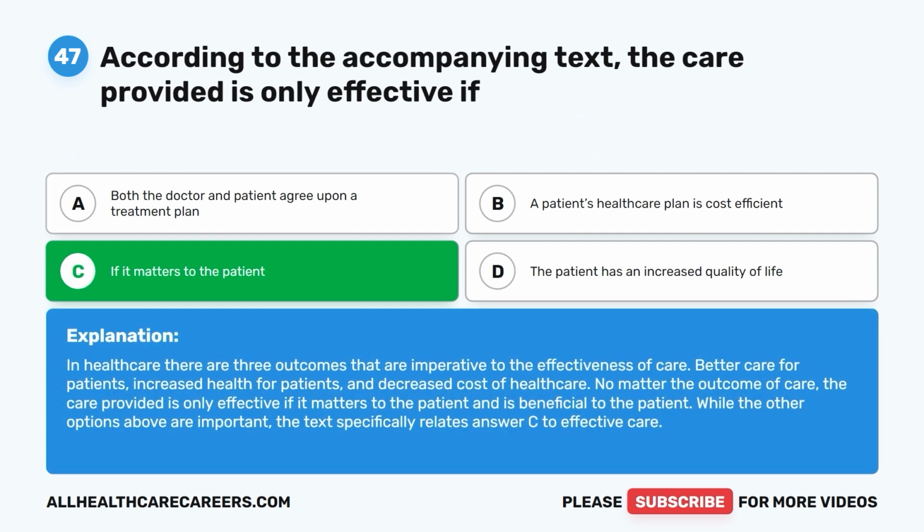In healthcare, there are 3 outcomes that are imperative to the effectiveness of care: better care for patients, increased health for patients, and decreased cost of health care. No matter the outcome of care, the care provided is only effective if it matters to the patient and is beneficial to the patient. While the other options above are important, the text specifically relates answer C to effective care.